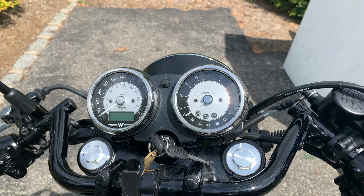Since it's the cafe racer, I took off the front bikini fairing. If you look online or look at pictures, it comes with a little silver fairing that looks good. It looks cool, but I like how it looks without it. It gives it more of that old school style look, which I like.